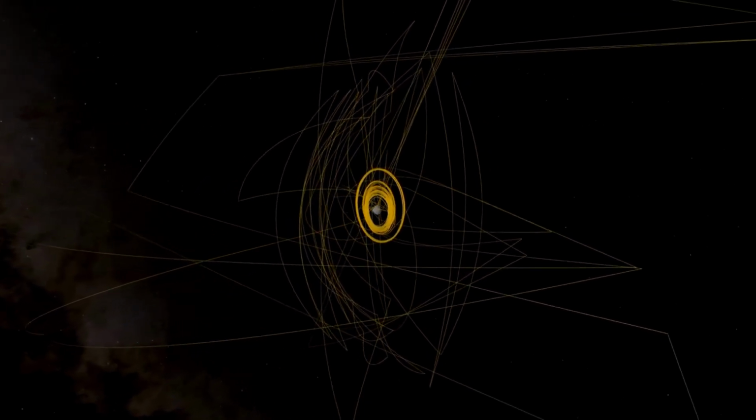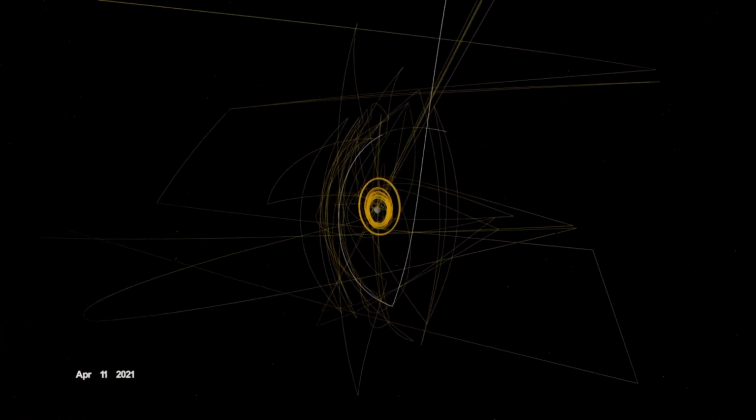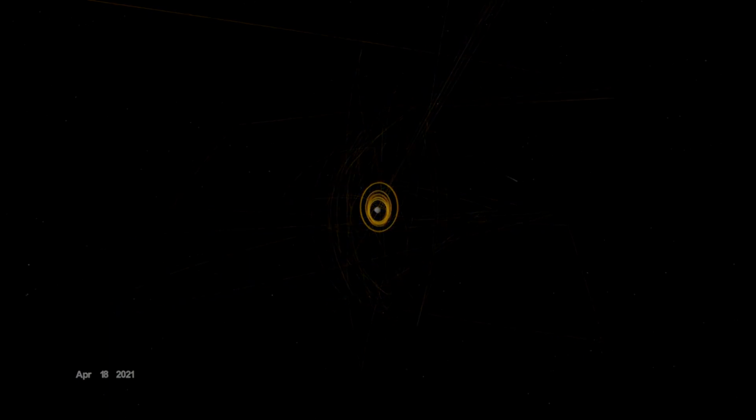Before departing Bennu, OSIRIS-REx was given one final task. On April 7th, it flew over Site Nightingale to observe how the sample collection event had changed the surface. And with that, OSIRIS-REx had recorded its mark on Bennu and spun the last strand of its web.